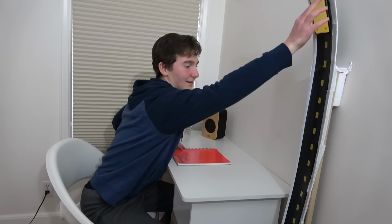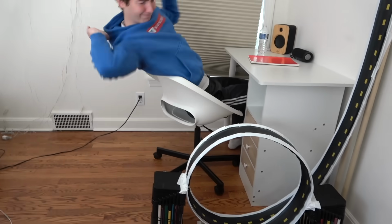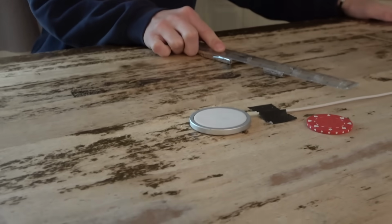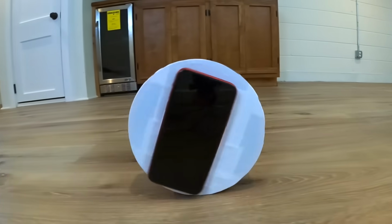Not enough force and the phone wouldn't go around the loop, but too much had catastrophic results. Somehow it didn't break, until a few minutes later, that is. Which begs the question, how many phones are we going to break in this video? That's Tommy's phone.